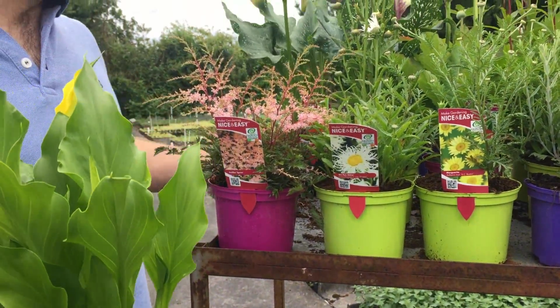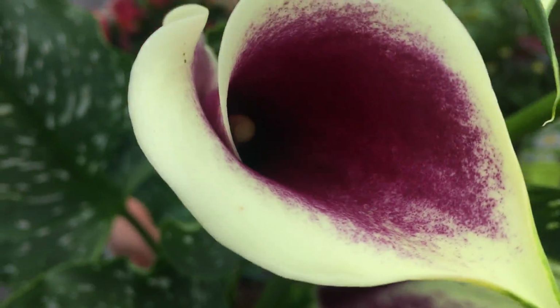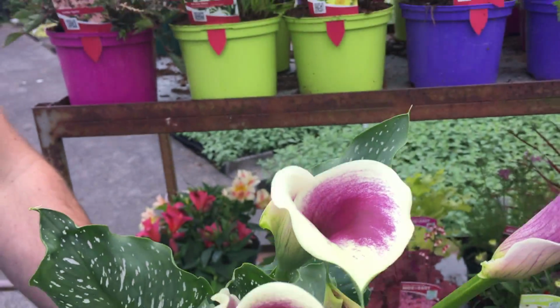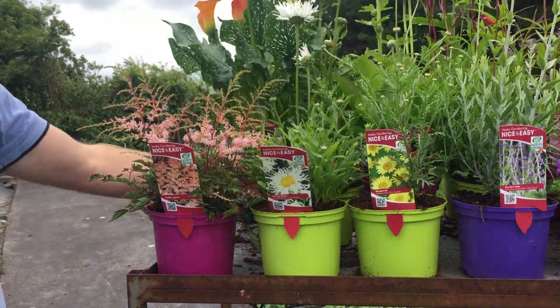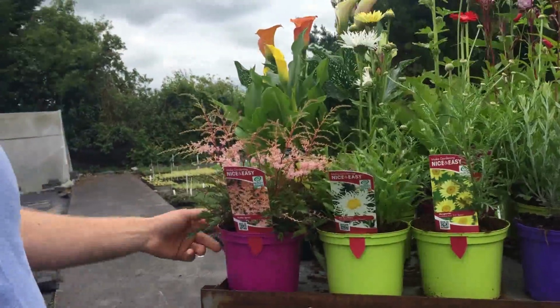There's other two-toned ones such as Picasso here. That's Picasso, and other than that there's lovely speckle on the leaf of that too. There's other white ones and there's red ones, and there's various colours in those, about 6 colours of those at the moment, and they're looking fantastic.